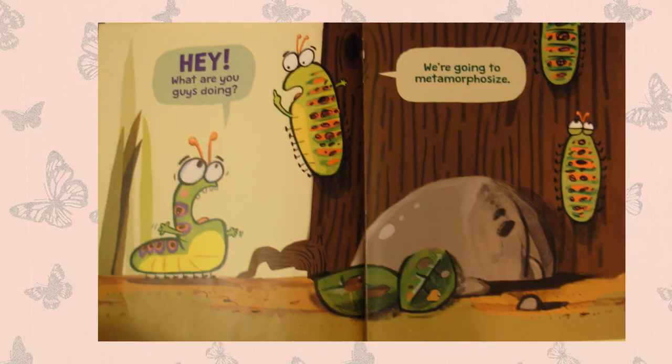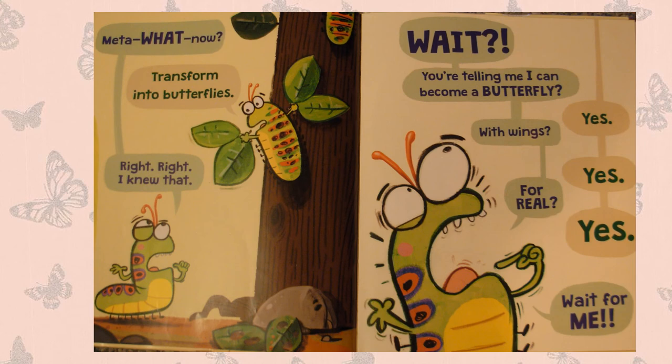Hey, what are you guys doing? We're going to metamorphosize. Meta what now? We're gonna go transform into butterflies. Right. I knew that. Wait, you're telling me that I can become a butterfly? Yes. With wings? Yes. For real? Yes. Well, wait for me.